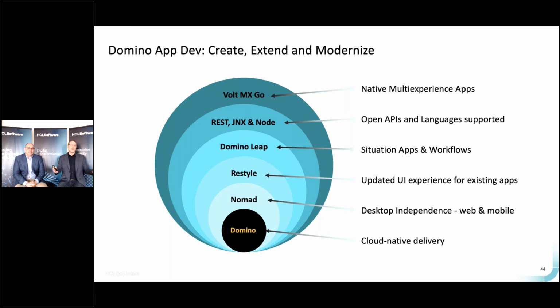Pro coders, so the pro coders amongst you have a variety of frameworks and apps to code their way to new experiences. So literally, we have the API that supports the language or the framework you're interested in, whether it's REST, whether it's Java, whether it's Node. And lastly, developers can leverage a complete low-code platform to increase the value and reach of their applications. And that's really the essence of my discussion today. It's about Volt MX Go.